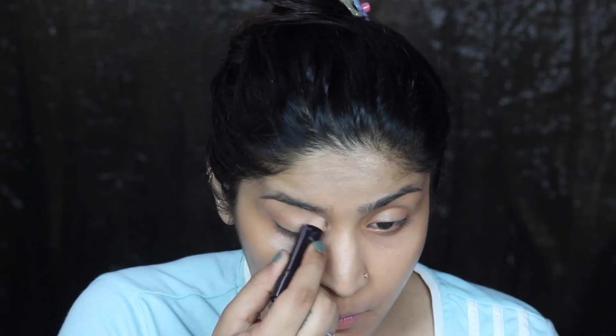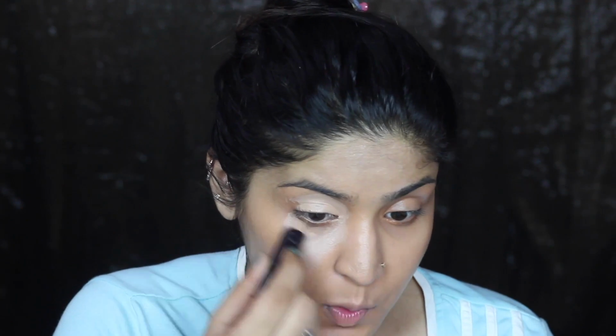So my eyes are a little orangey, but that's fine because I'm going to be concealing them anyways, and I'm using this Rimmel Hide the Blemish concealer, in the shade Golden Beige 105. I'm using this concealer stick to brighten up my eye area, to highlight and conceal it as well. For the people who don't know the drill, we apply a highlighting concealer to make our face look more dimensional and not flat after you apply a foundation.